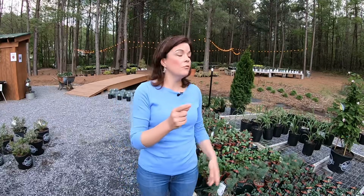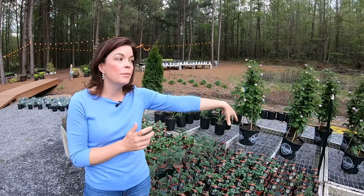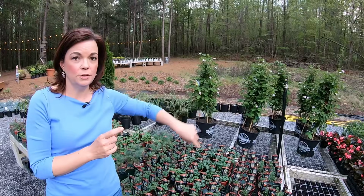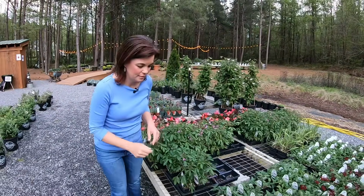We do have lemongrass in gallons. So if you are looking to repel mosquitoes naturally, lemongrass is great. It's here, we have it available. Blackberry bushes, this is Navajo. Navajo is a thornless blackberry bush. They are covered in blooms, which means it's going to be covered in fruit. So you want those.